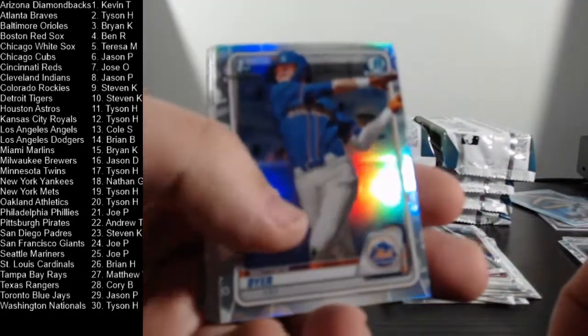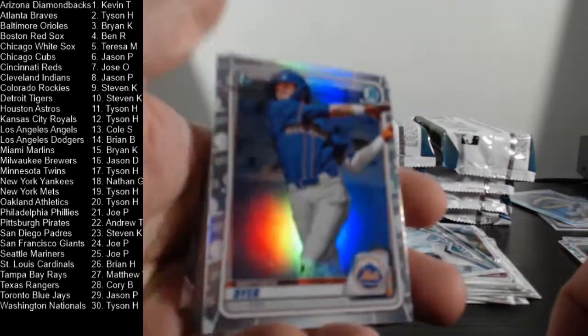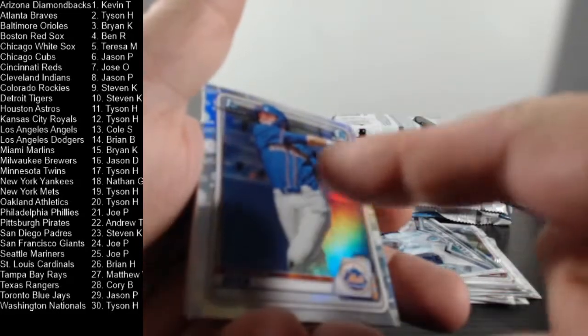All right, and we have our first refractor is. I want to show you. Come on. Be nice.